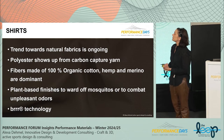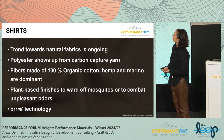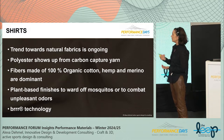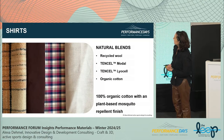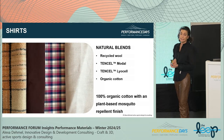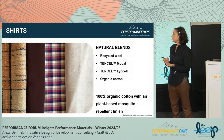The trend towards natural fabrics is ongoing in shirt. Polyester shows up from carbon capture yarn, fibers made of 100% organic cotton, hemp, and merino are dominant, plant-based finish to ward off mosquitoes, to combat unpleasant odors, and bird technology. The natural blends are recycled wool, tencel modal, tencel lyocell, organic cotton, 100% cotton with a plant-based mosquito repellent finish.